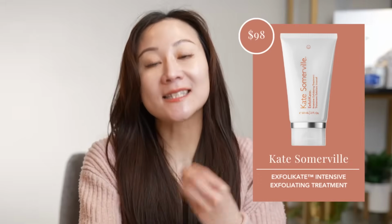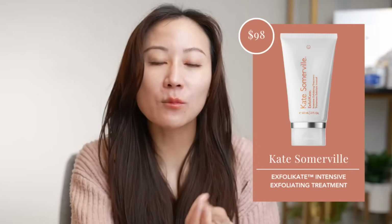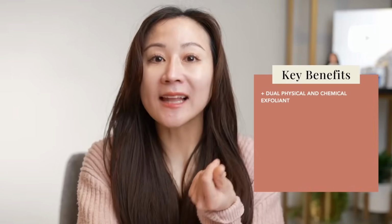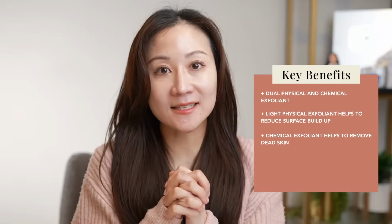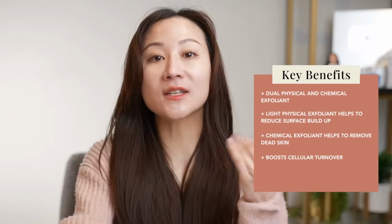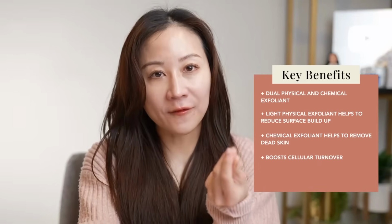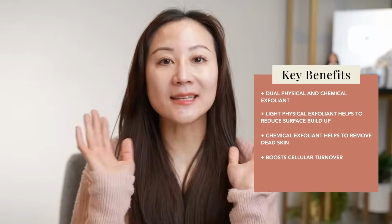Moving on, swap number 2, the Western product is another popular one, the Kate Somerville Exfolikate Intensive Exfoliating Treatment that retails for $90 for 60 ml. So this is more of a dual physical and chemical exfoliant, and it has a light scrub that basically helps remove some of that surface buildup, along with chemical ingredients that help to break down that dead skin cell on top. So it contains fruit enzymes as well as a lactic acid to boost cellular turnover, along with that fine grit scrub sensation that helps to, like I said, remove some of that dead skin buildup.